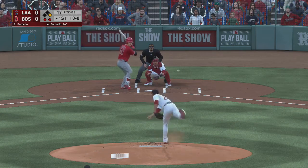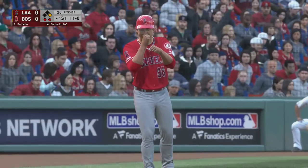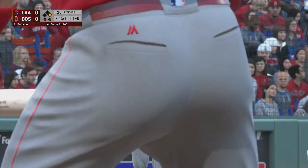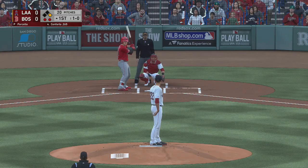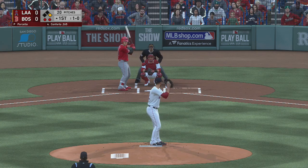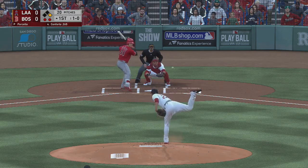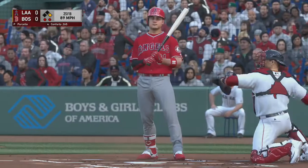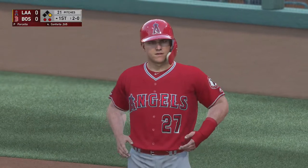First delivery to him on the way, and he takes ball 1. Trout leads off first with a pair of outs in the inning. And here's a fastball that's nowhere near the zone. It's 2-0 now. That's a great call right there.